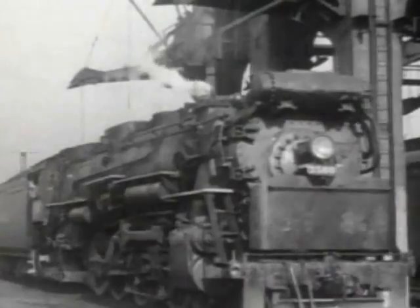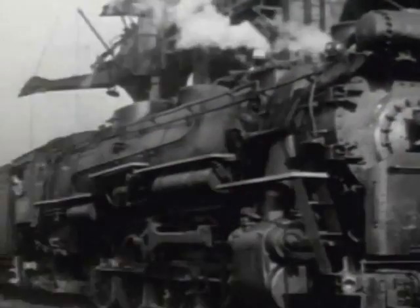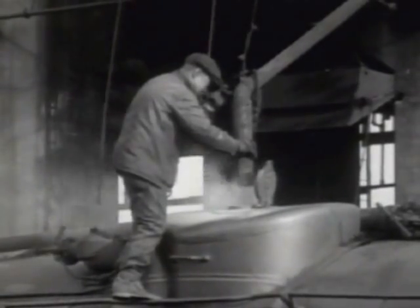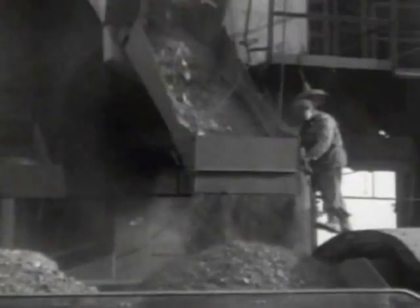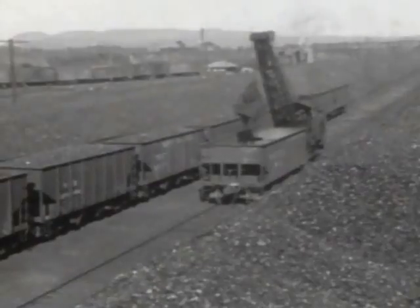A locomotive must be serviced, and that occurs at many places along the line. It requires, for example, sand to give the big drive wheels traction when the rails are wet and slippery. And coal to be blown automatically into the firebox. The fireman just operates a lever.